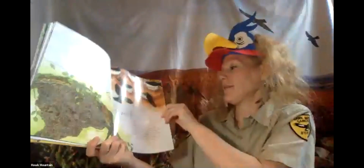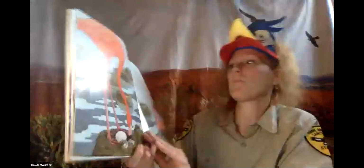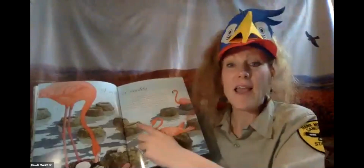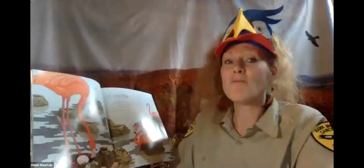A nest is muddy. Oh my gosh, it looks like these flamingos are making nests of mud. Flamingos make a heap of mud, grass, and stones up to 12 inches tall, and then lay a single egg in a depression at the top. The height of this big nest mound protects the egg from changing water levels and the hot ground.